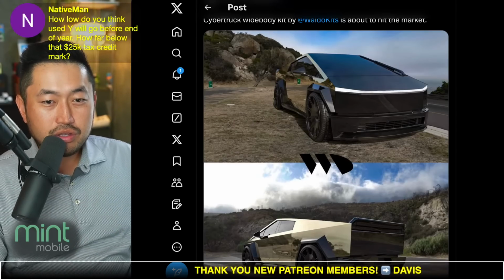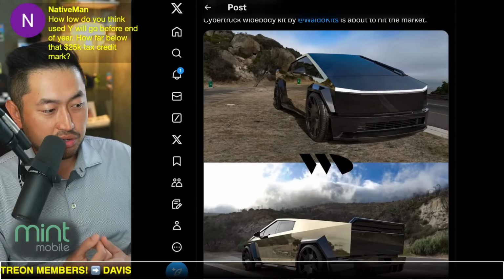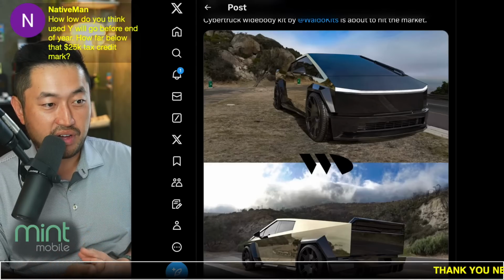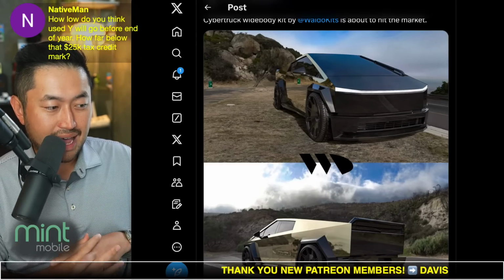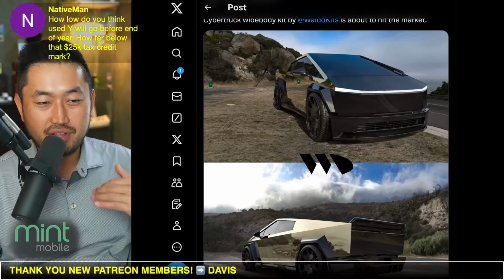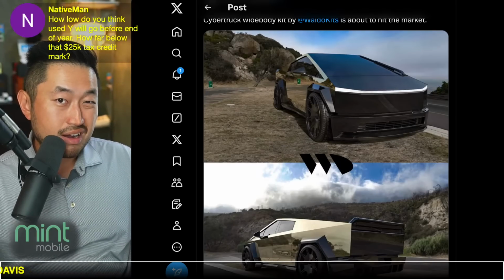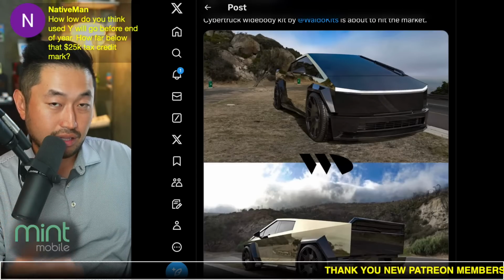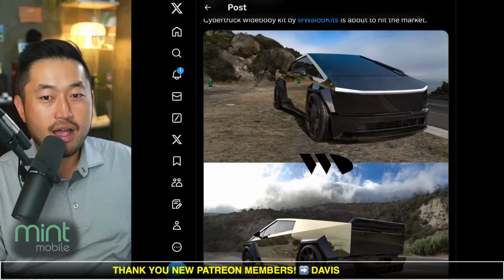How low do you think a used Model Y will go before the 25K tax credit mark? I mean, in the next month or so, we're going to start to see it, because we only started seeing Model Ys under this 25K threshold. I would say give it 3 months, and I think we'll probably see them in that like 15 to 20K mark. It's going to hold there, because I feel like that's a reasonable price for a Model Y, because Model 3s are in like that 10 to 15. So I don't think Model Ys are going to get as low as Model 3s, and so I do certainly feel like it's going to hover around that.